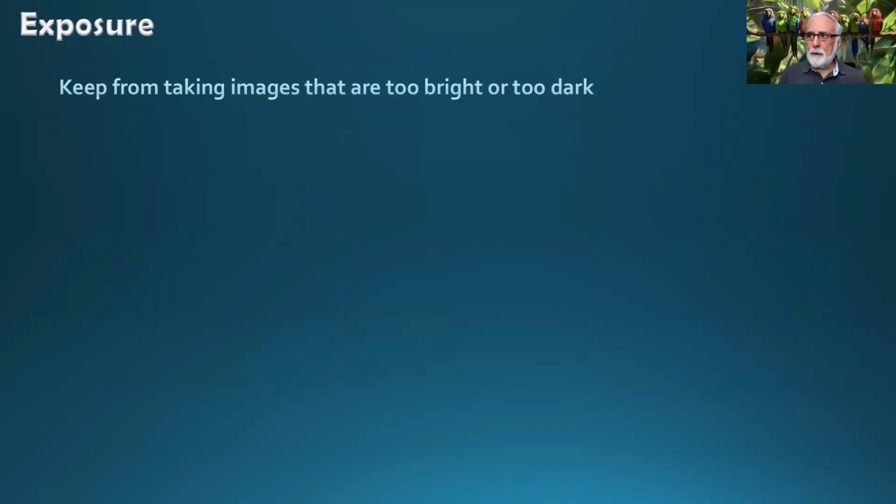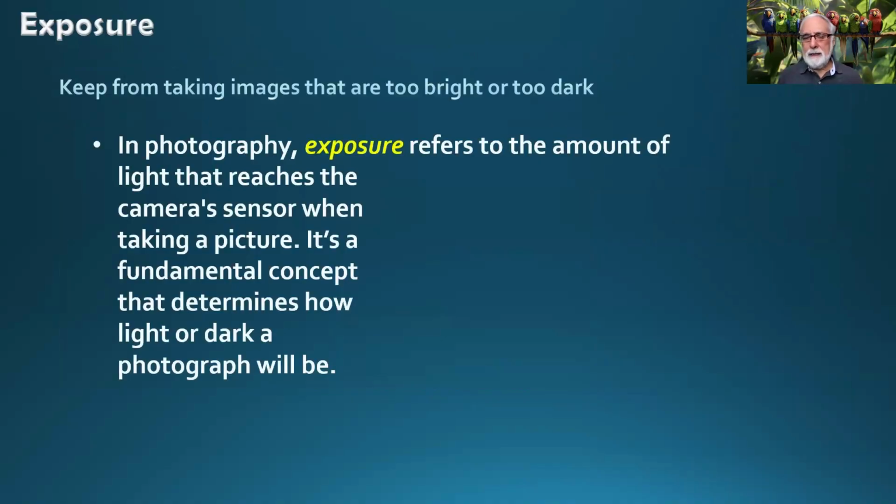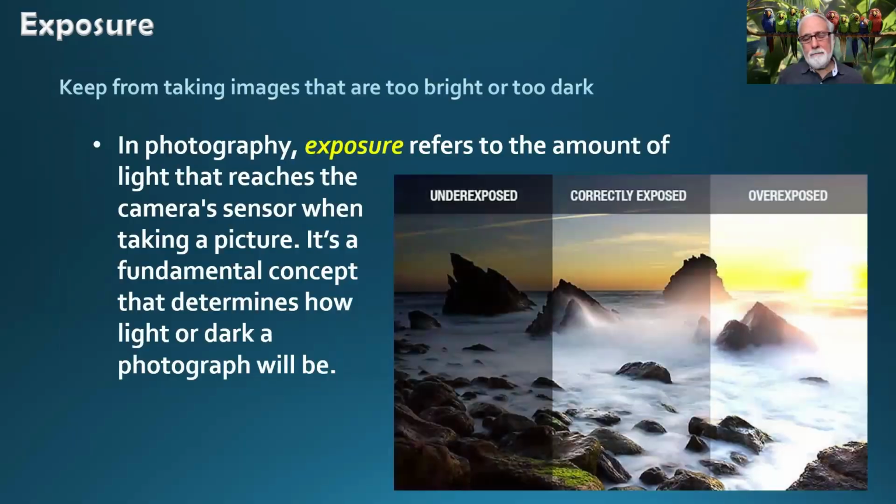So how do you keep from taking pictures that are either too bright or too dark? Well, in photography, we have something called exposure. Exposure talks about how much light reaches the camera's sensor. The camera's sensor is what is light sensitive. It's what records the image. So how much light reaches that sensor determines how bright or dark an image is.